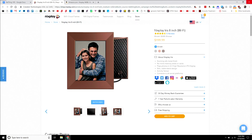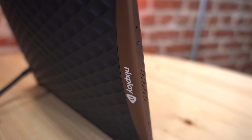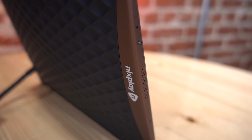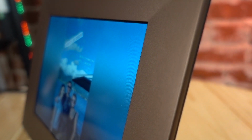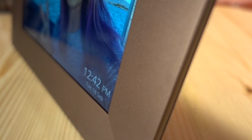What am I holding here? This one is called the Nixplay Iris. So you can currently find this one online at a couple of different sites. You can find it at nixplay.com, and it's $199.99 over there. You can also find it over on Amazon.com too, and it's $157 on there. So it's slightly cheaper on Amazon. So if I were to buy one, I would definitely go to Amazon. But it basically comes in silver, peach copper, and burnished bronze. It's the Nixplay Iris, the least expensive one out of the several that they have on their website. But they have multiple colors, and it's a lot cheaper than the Aura frame, which is why I was very interested in checking this out myself. So look, isn't it cute?